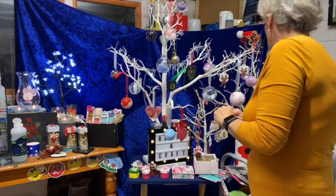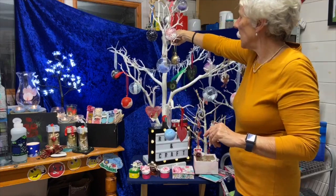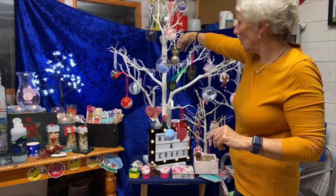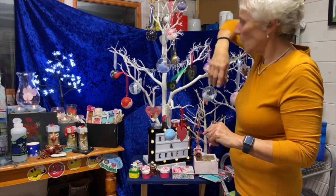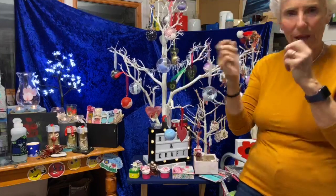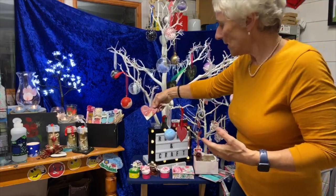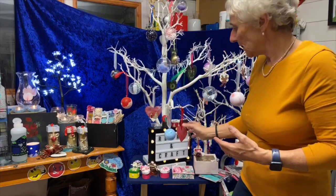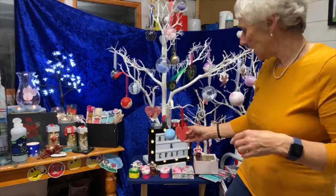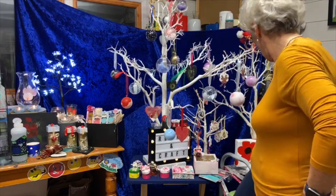Going back to the baubles for one moment, I did neglect to mention my slate baubles, which are something a little bit different. They're painted and then decorated with a little bit of glitter, so they do catch the light. And I have one wooden heart left, and it's a little robin on a post, and I have one ceramic heart left, and that is just about all I have here.